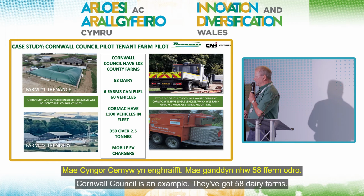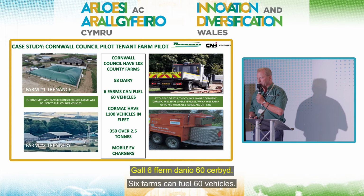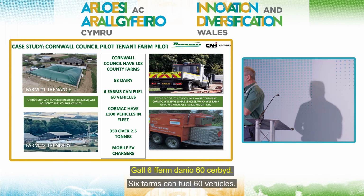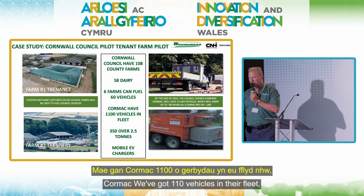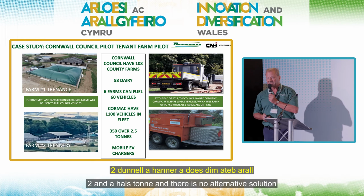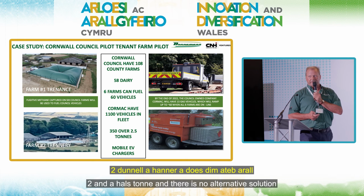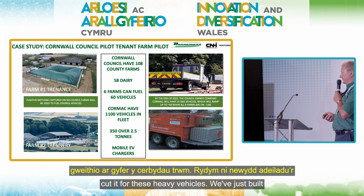Cornwall Council, as an example, has 58 dairy farms. 6 farms can fuel 60 vehicles. Just imagine that. 6 farms fuel 60 vehicles. Cormac have got 110 vehicles in their fleet, 350 of which are over 2.5 tons, and there is no alternative solution if you want to go zero carbon other than methane. Electric simply doesn't cut it for these heavy vehicles.